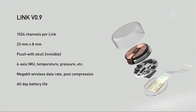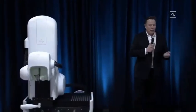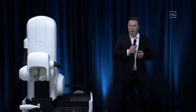It actually fits quite nicely in your skull, because your skull is about 10 millimeters thick. It goes flush with your skull, it's invisible, and all you can see afterwards is a tiny scar. If it's under your hair, you can't see it at all. In fact, I could have a Neuralink right now, and you wouldn't know. Maybe I do.